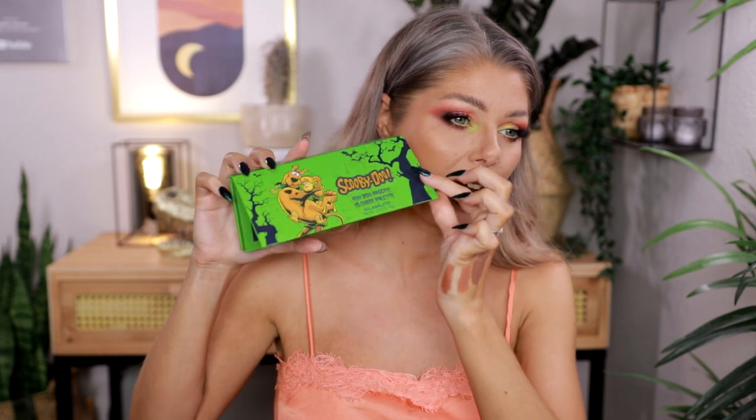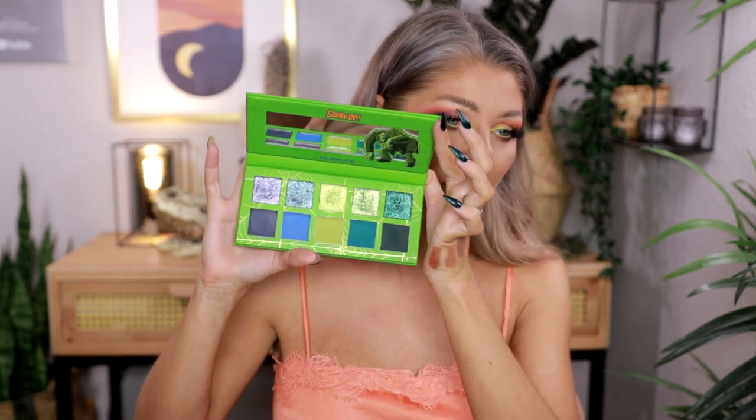And then we have the, I don't know how to say this properly, am I saying this correctly? I don't think I am. But this is the Rot Raw Raggy palette. This has Scooby and Shaggy, and there's another villain on the inside.